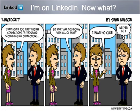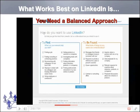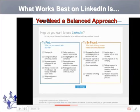So once you're on LinkedIn, you're wondering now what? What am I supposed to be doing on LinkedIn? And this screen really is one of the most important mindsets that you should take away from today. It's a mindset on LinkedIn. You need a balanced attack in your job search on LinkedIn. There's two sides to your LinkedIn. There's things you do to find jobs, and there's things you do to be found.